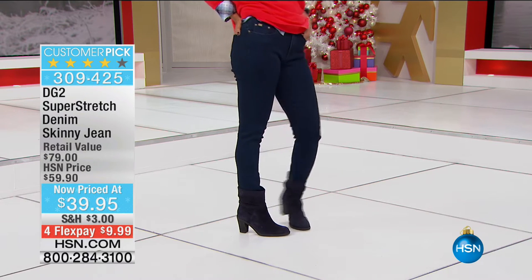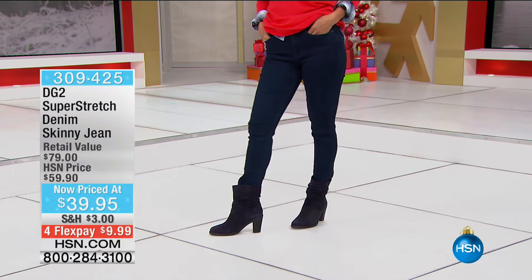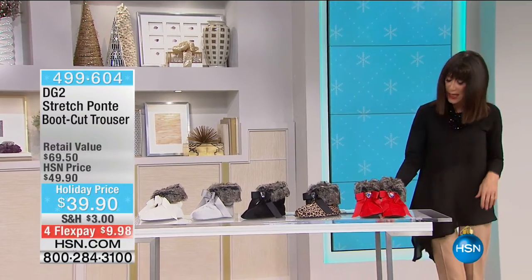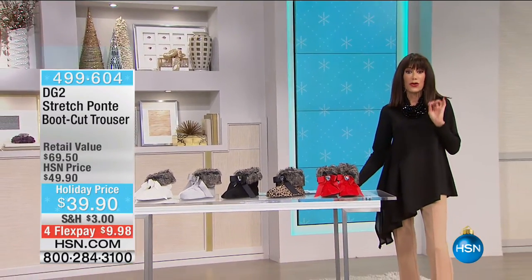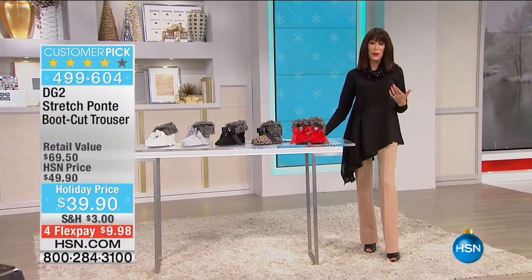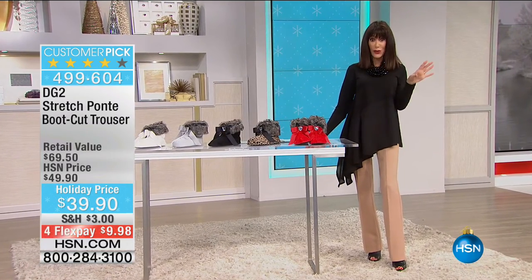I am wearing the Ponte, and let me just share with you the Ponte bootcut trouser, which is another huge customer pick. We've sold over 11,000 of these. I'm going to step over here to the side. I can't wait for you to try this if you have never tried these before. We have a lot of colors. I will tell you, though, your best bet is the black and the espresso. We'll pop all the colors up on the screen.